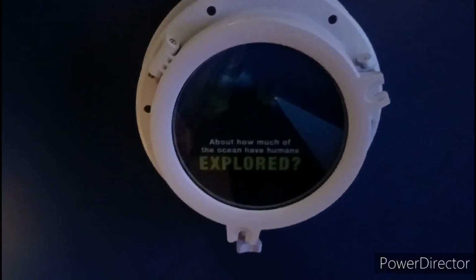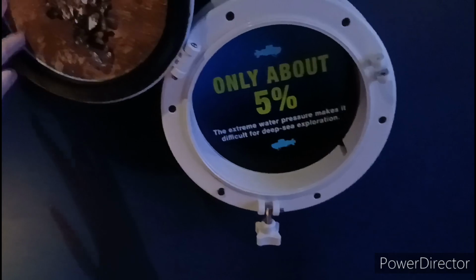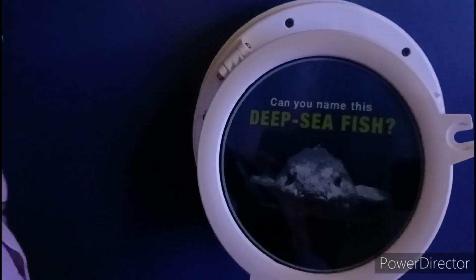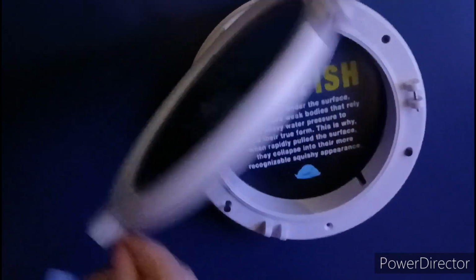How much of the ocean has been explored by humans? 5%. That's it, because they don't have submarines that can get deep enough.